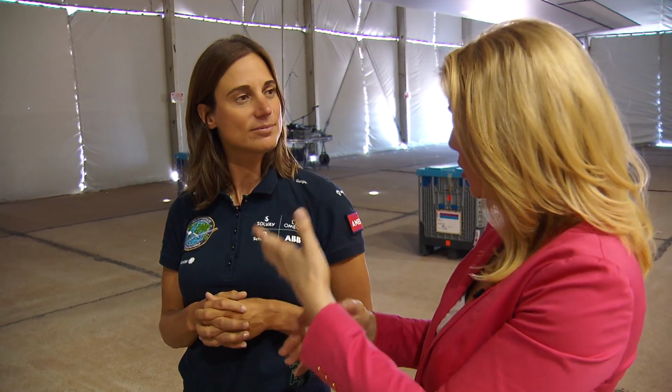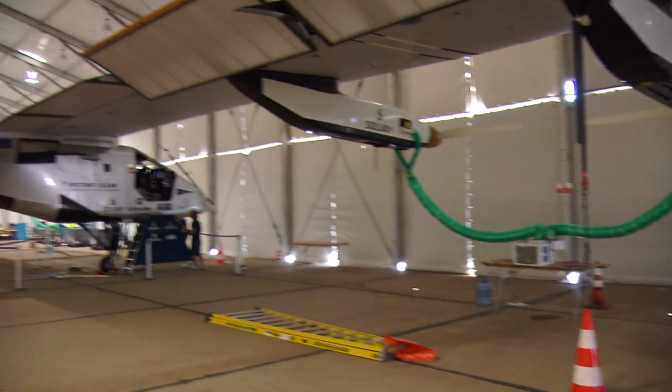Well, it's got to be pretty lean too. I mean, it has to be light. And you said you have no autopilot. So is it pretty minimalistic with respect to the tools on board? Yes, because we needed to look after the weight. Because you have a certain amount of surface and a certain amount of cells who can store energy. So we had to make sure that really every gram counts on this plane.